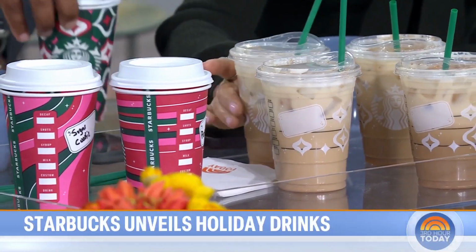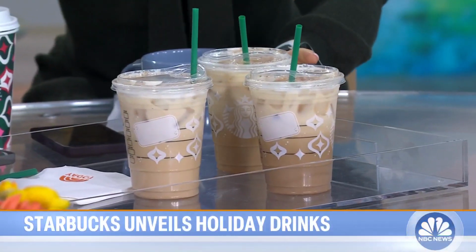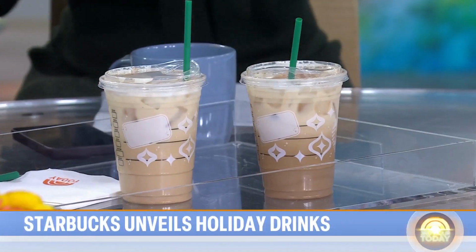Caramel brulee. What's this cold one? And then, this is the iced gingerbread. Oat milk chai. This is the new one. Okay. Which one do you want? I'll just try the iced thing. All of these are going to be available at your Starbucks tomorrow.